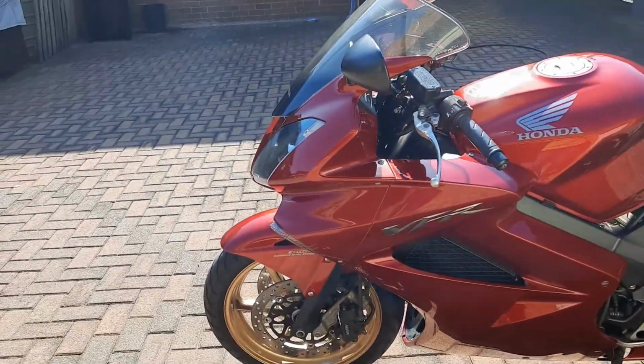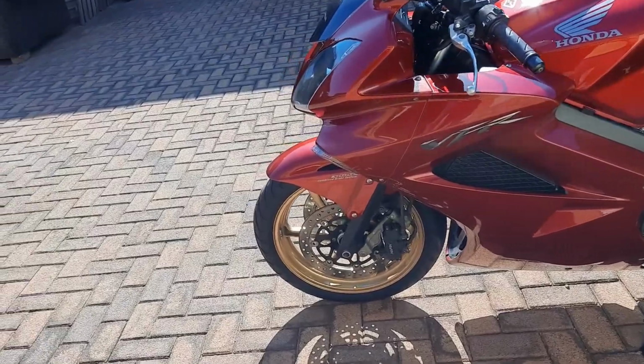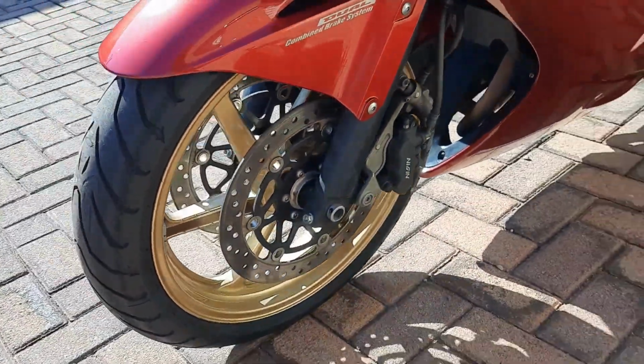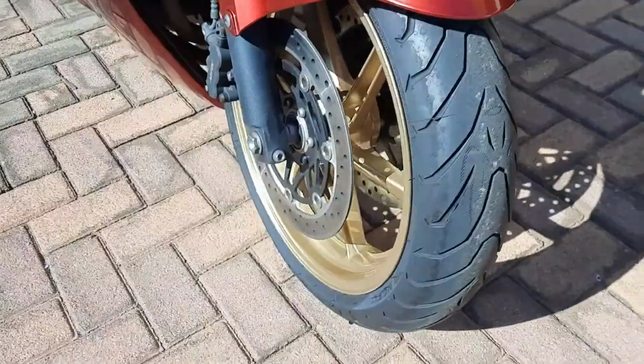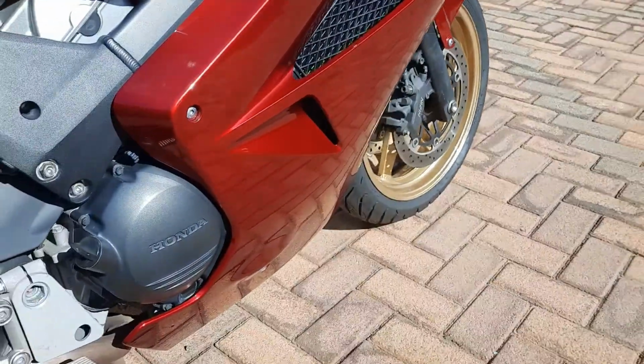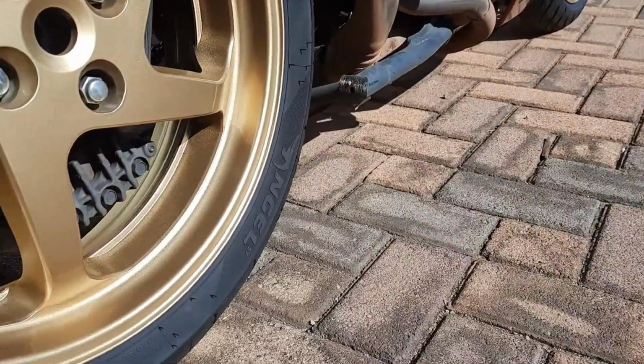So yeah, dual brakes in the front. I don't have the specs on that. These are Nissans, which offer sufficient braking power. This is, like I say, not a motorcycle that does 300 kilometers per hour, but the braking power on these Nissans is quite sufficient. The back brake, I'm not sure if it's a Nissan or not.